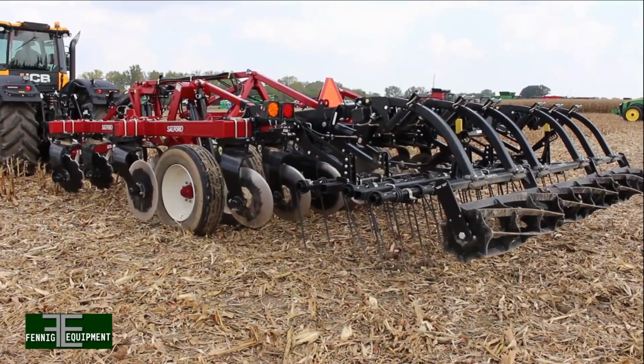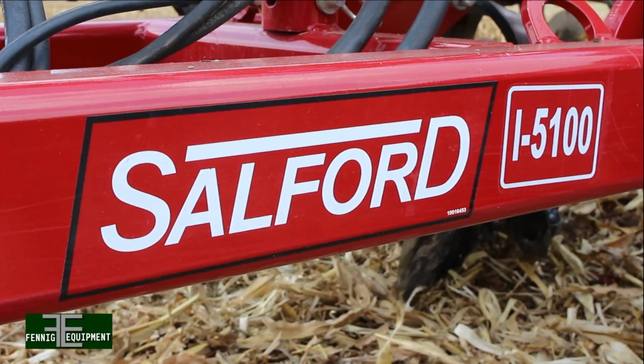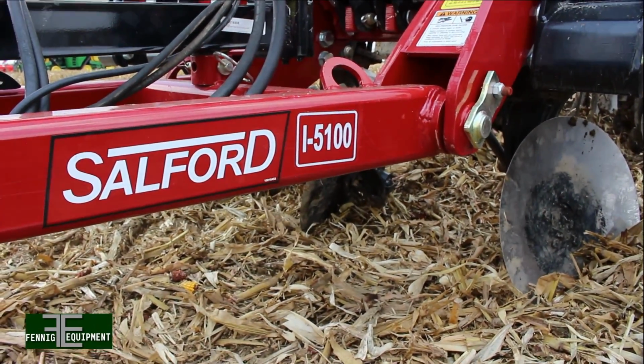Hi, I'm Gary Finnig with Finnig Equipment out of Coldwater, Ohio, and thank you for being tuned in to the cab cam. Here today, we're at the Farm Science Review down in London, Ohio. What we're featuring on this particular cab cam is the Salford 5100. Finnig Equipment's been a Salford dealer for 8 years now, and I tell you, it's been quite the ride.